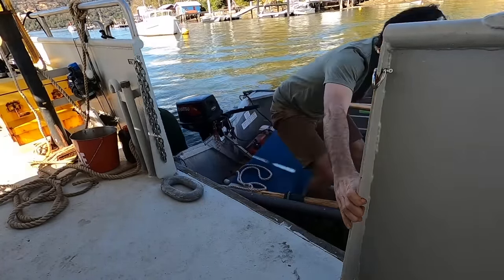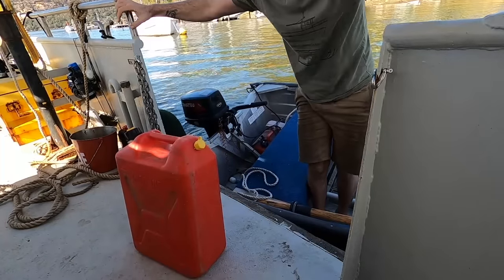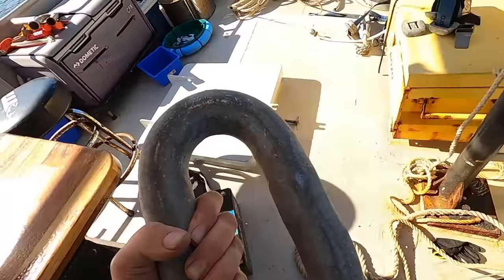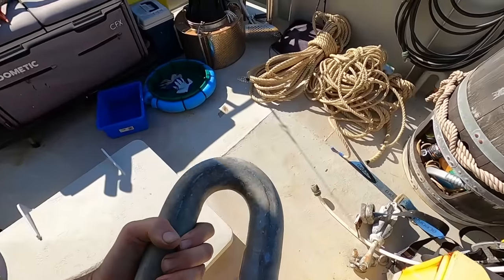All right, let's tie this up with the outboard gear. How's that for a chain link? Gonna use that for a weight for floats.